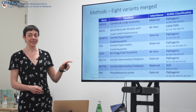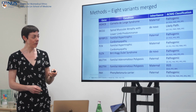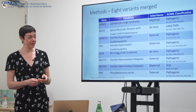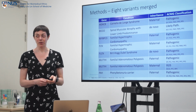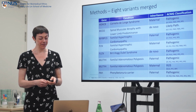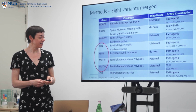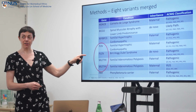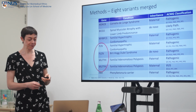So that's the mix of what we put in, and you can understand that when we got some reports back, I got some nasty words from some of the laboratories who said, why did you put in so many variants? And I had to explain it. And these are the 4 that are related to the unsolicited findings, so I'm going to talk about these today.